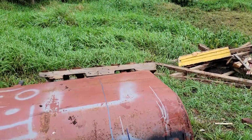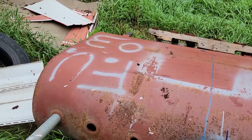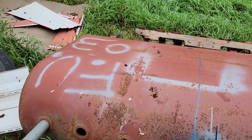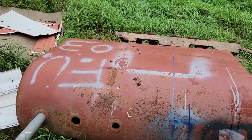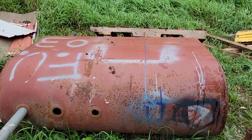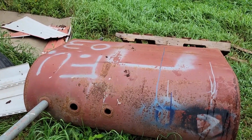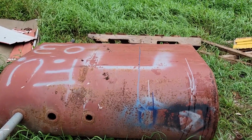Well, folks, here it is. Here's Felix Unger, the beached whale that was our oil tank that, of course, we're not going to be using anymore because we're going to bring you an episode showing the use of our heating device that we purchased for the house here, which is a very large pellet stove.